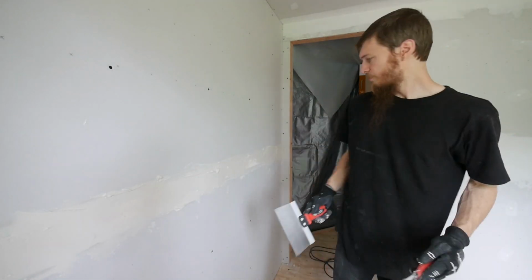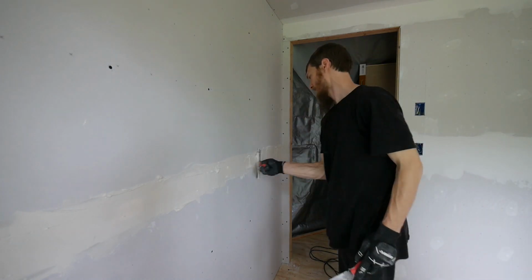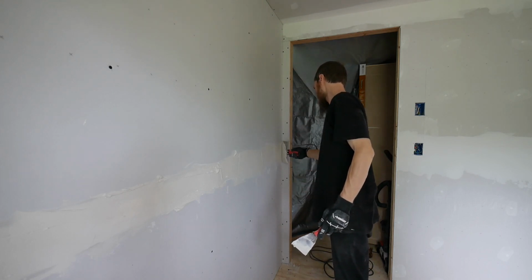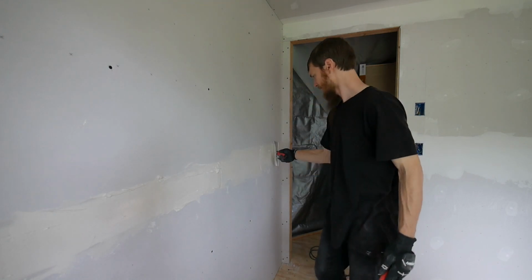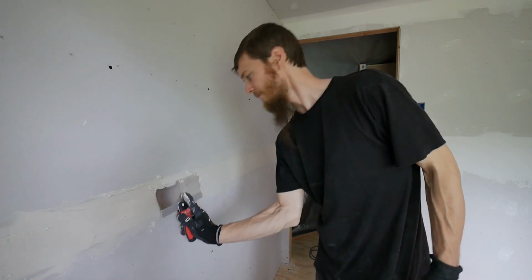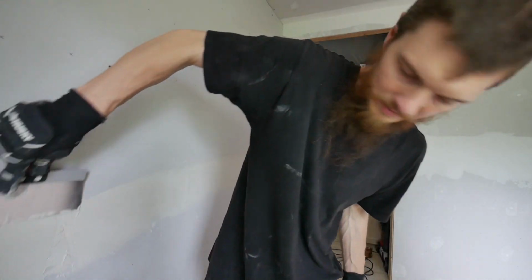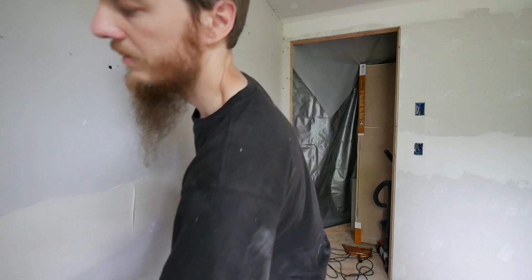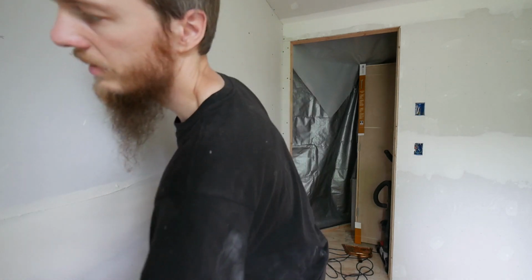So now that the tape is in there, I'm going to go pretty heavy and just fill in that valley that it's sitting in. Sometimes I work it on the wall like this because I didn't mix my bucket. It has a lot of air in it. So I like to fill and work it, kind of like mixing it on the wall.